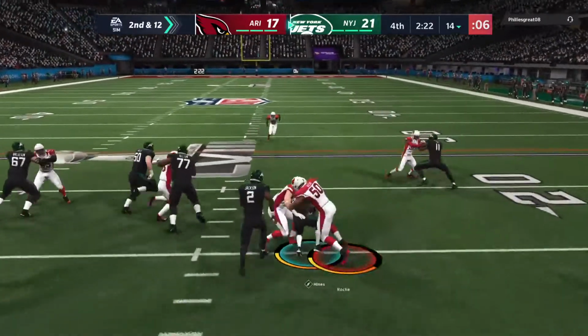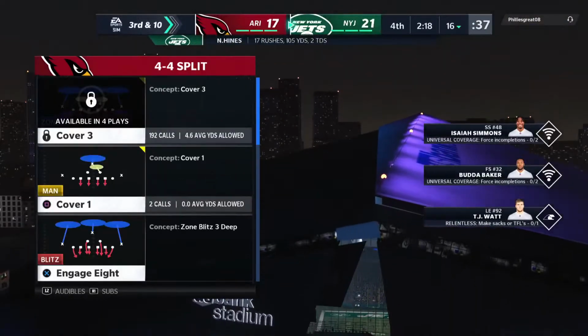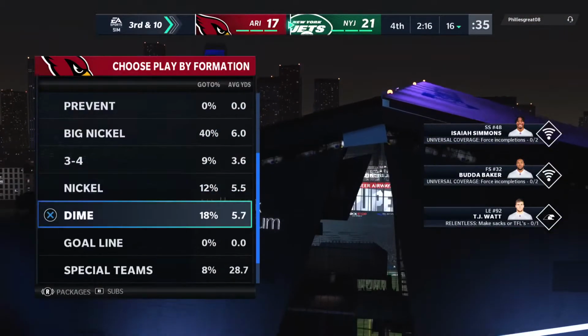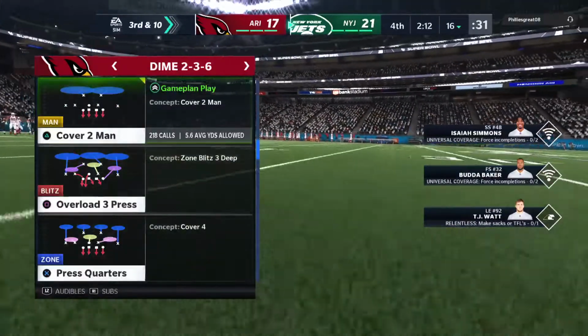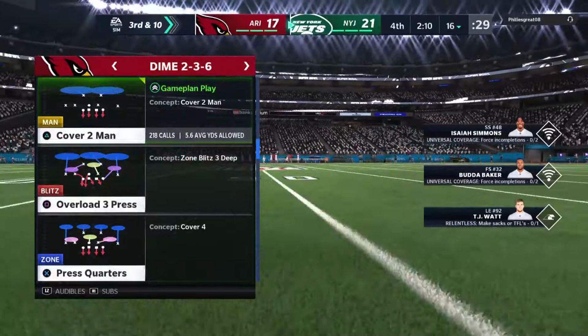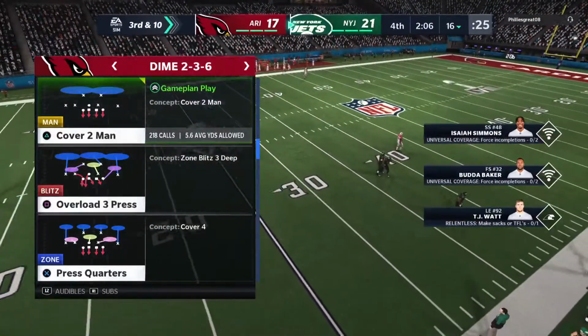They run again with Hines. They had a very short pickup there across the 15 to the 16. After getting stuffed on first down, not much better there. 2-yard gain. And this is an absolutely big 3rd down that's been set up here, partner, and there's no other way to put it. The defense has to get a stop here if they have any hopes of winning this game.